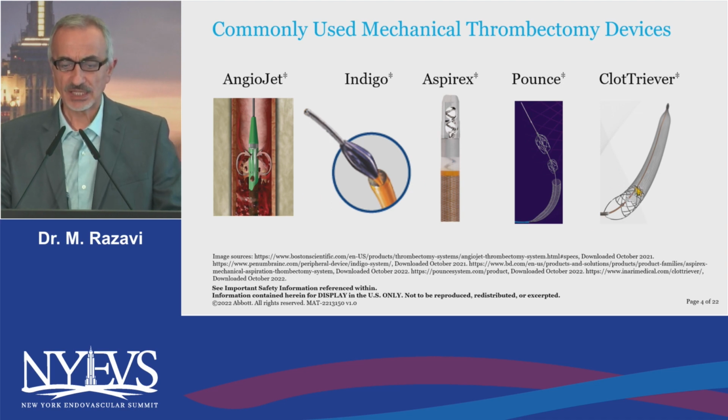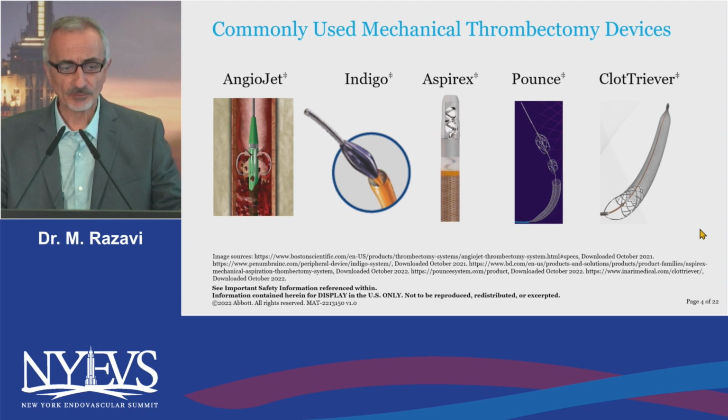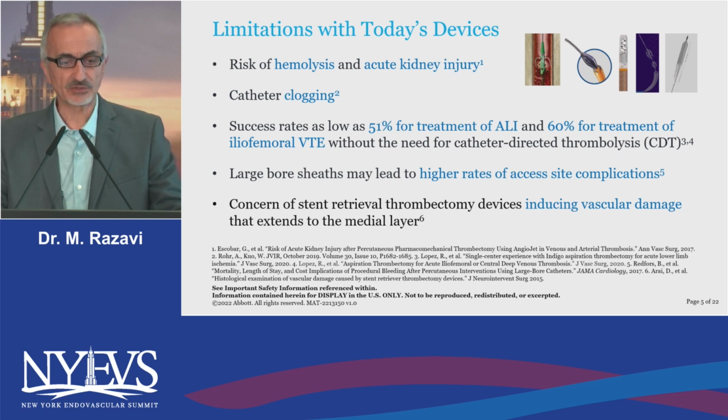There are multiple thrombectomy devices out there. Actually, at the last count, there were 42. And these are some of the contemporaries that people use. And the data is growing in this area also.